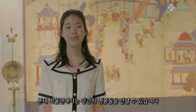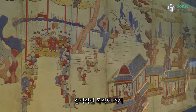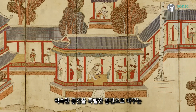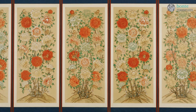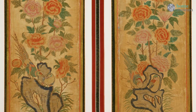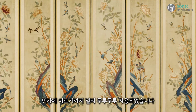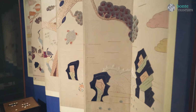There is a collection of folding screens on display at Bonte Museum, like this beautiful example. Folding screens are not only functional, but they were also decorative as well. They are used to prevent drafts and create a sense of privacy. They were also used for special occasions such as wedding ceremonies and funerals. Folding screens were widely used regardless of social class. They are found in both royal and noble households, as well as in commoners'.